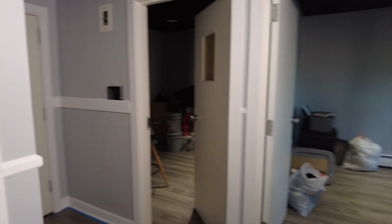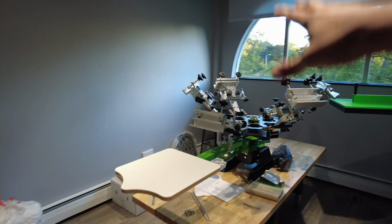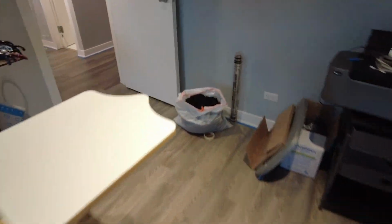On the ceiling, I ended up putting one of these square LED lights in here. And then right over here, we got the Ghost Ink room, which is going to be our t-shirt making room. We're able to fit everything in here, fits really nice. Shelves, floor. We brought the floor all the way through, consistently, through the whole condo.